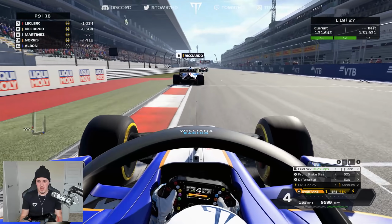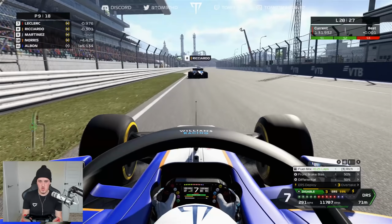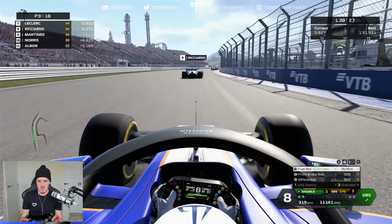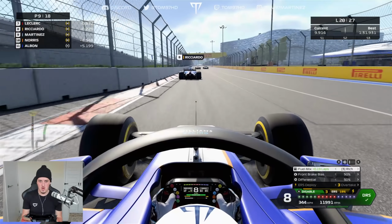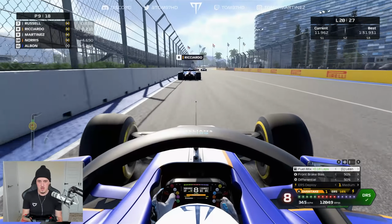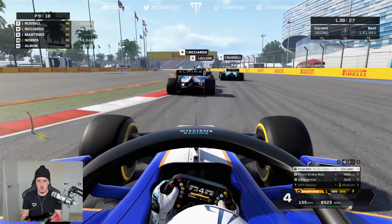I need to try and get him here if I can. Nice exit there as we match our personal best. Feels like the Alpine has some pretty solid straight line speed though. I'm not really close enough here as Leclerc goes for the move on Russell up ahead. I can't really get close enough to Ricciardo here unfortunately.